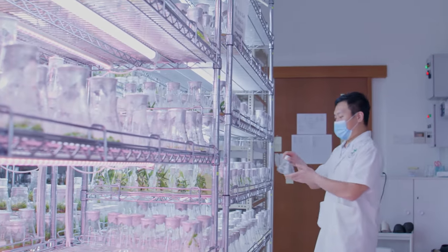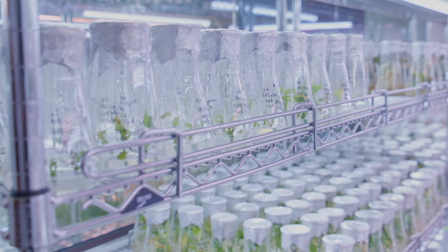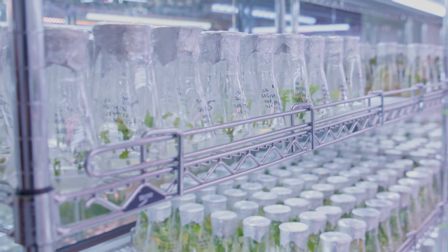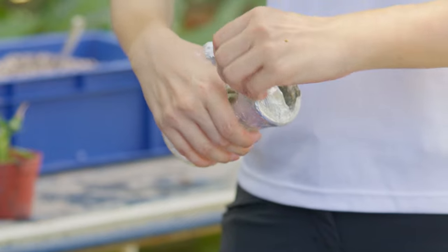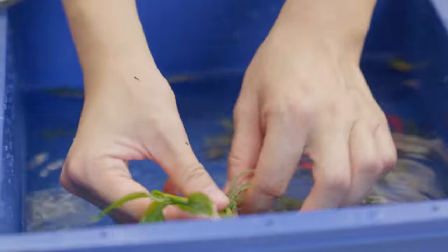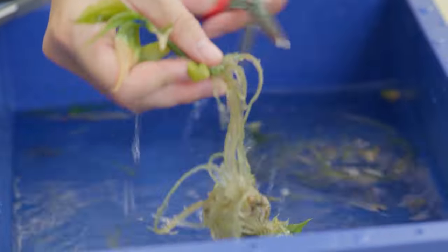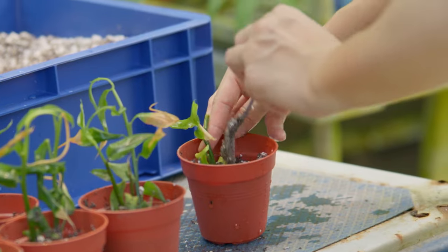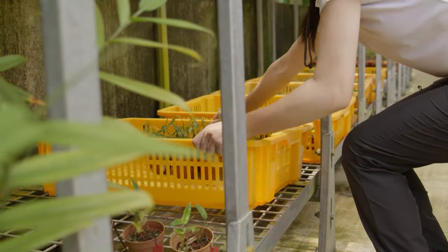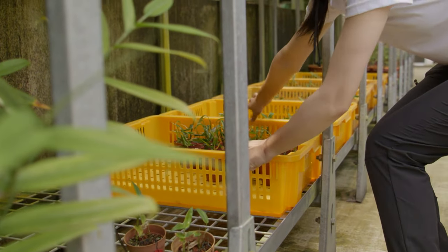Propagating from young plant tissue, sprouting thousands of plantlets in just a couple of months. After maturing, these will be planted throughout the gardens to ensure that they never become extinct again.